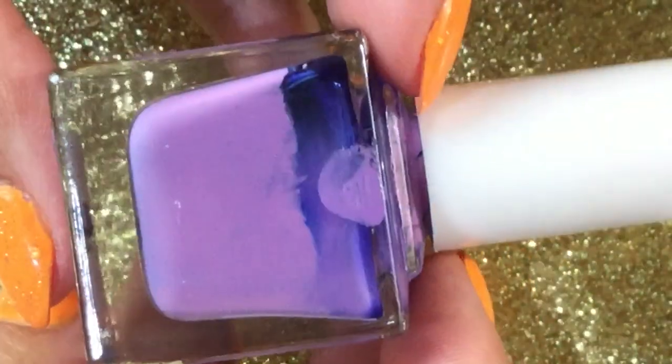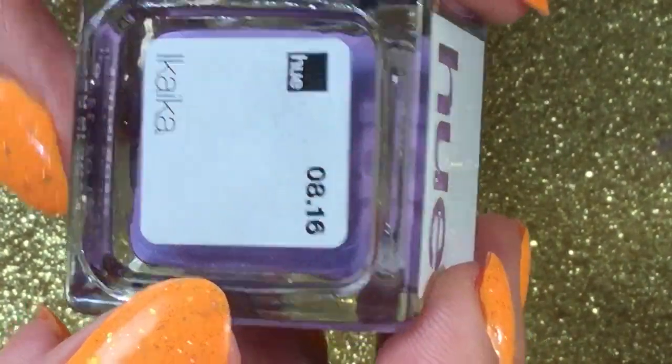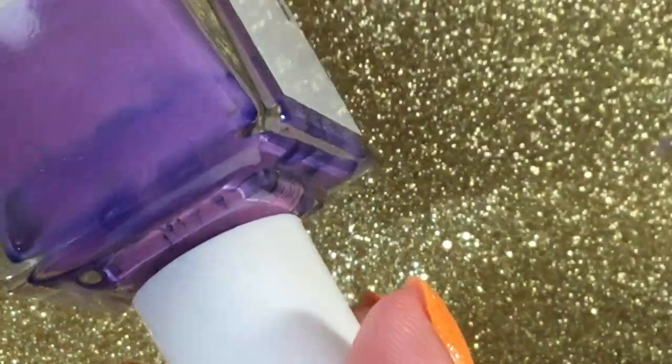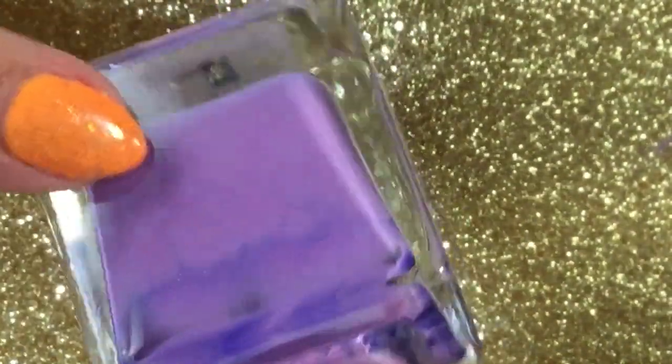Okay, I'm feeling kind of good. I have one Square Hue in my collection. It is this purple color. This is called Ikaica, something like that. This is gonna go in the pile to get rid of. I know this has a good formula, but I think I have a ton of colors like this from OPI and some other brands, so I'm gonna stick with those. So that will go in the destash.